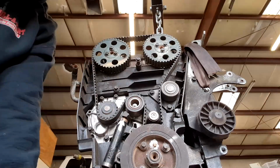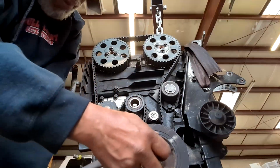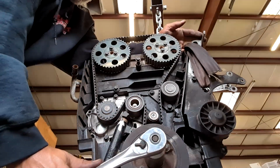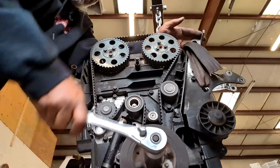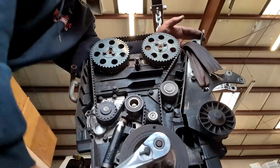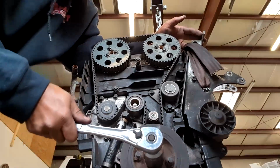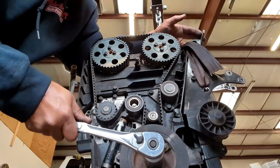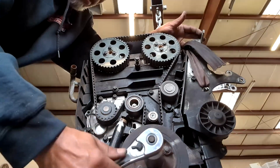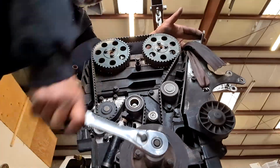Now we can roll the engine over until we get this mark back here and this crank mark back where it is. And then we'll check the marks in the back. We'll check the slots in the back of the cam. 2 revolutions on this crank is 1 revolution on the cams. So there we are, we're coming back up here. Oh, I went too far. You really should keep going around if you go too far. Shouldn't go backwards.